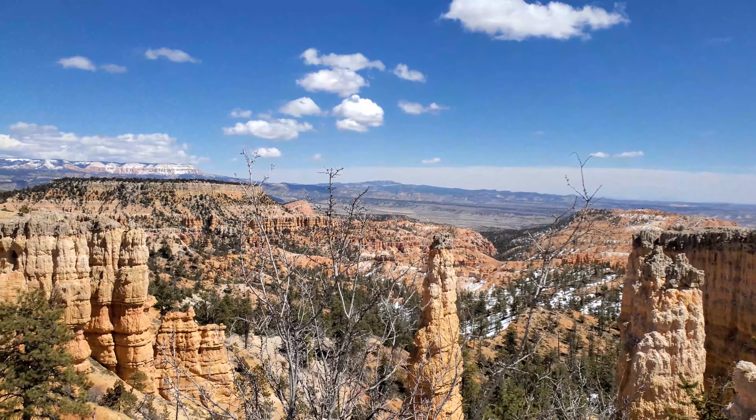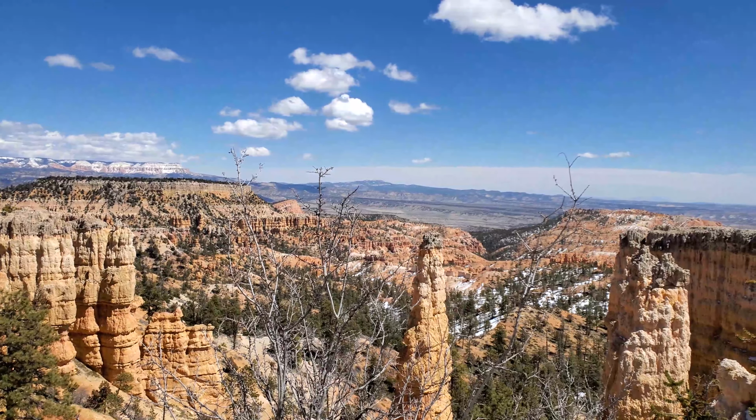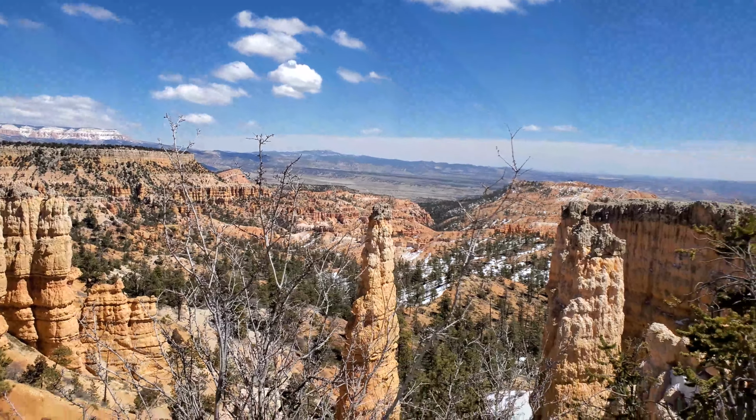So I'm going to hike this rim trail, and I'm assuming that's the tower, that I'm a mile and a half from that split, and that would probably be where the trail heads to. I don't know that for certain, but depending on how I feel, I'll check it out.